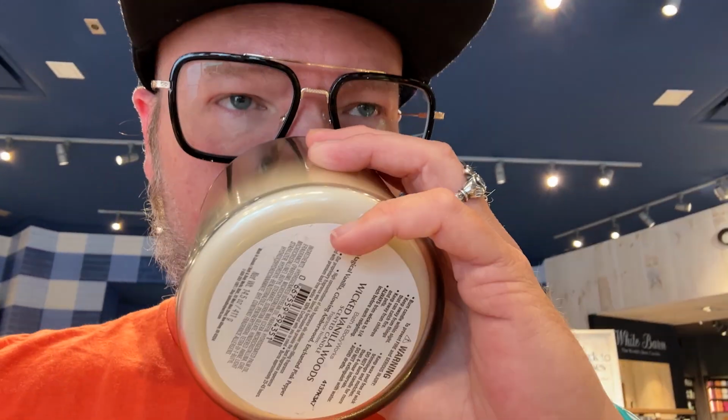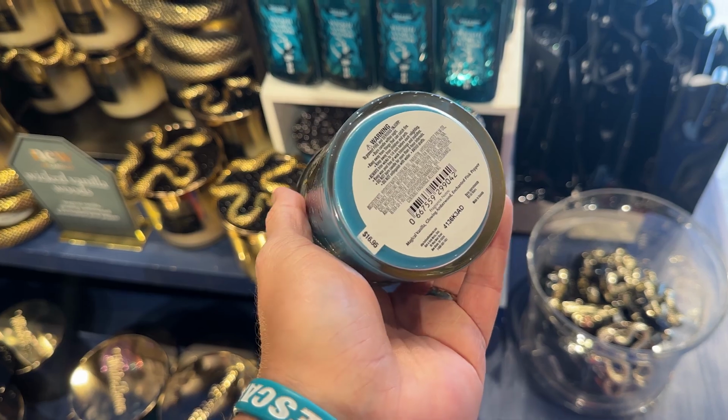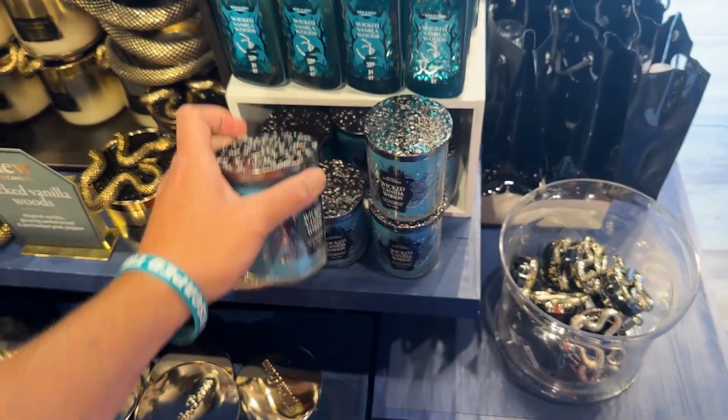Oh. It's strong, but it's good. It's got some punch to it. So you think vanilla and you think it's probably pretty tame, but it's not. It's gonna get your attention. We got the regular candle here, 17 for wicked vanilla.